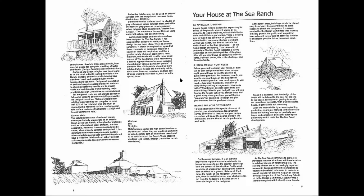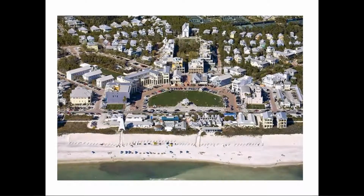So we move then to the next estate. The next estate is now the direct opposite to Sea Ranch. This was more urbanism. This is Seaside, an example of a modern interpretation of a typical American seaside village holiday resort.